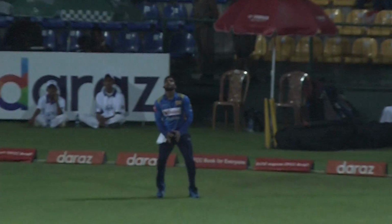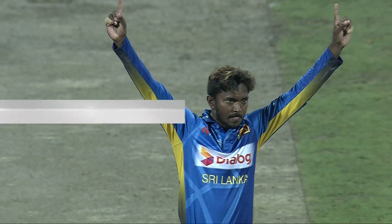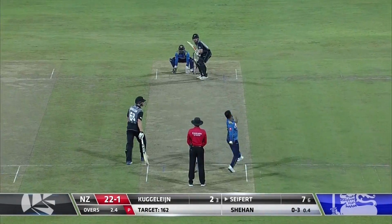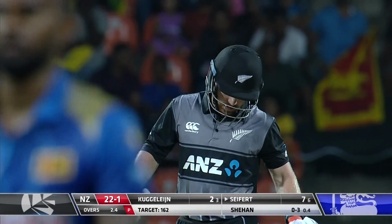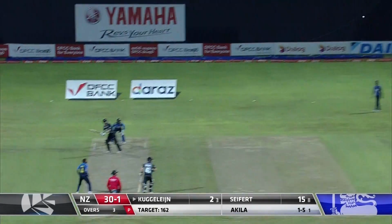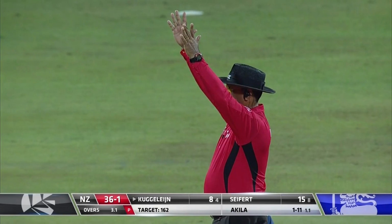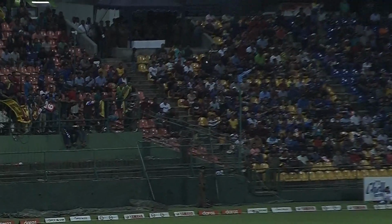The bat twisting in his hand, just didn't get enough of the middle part of that willow, and so good catch in the deep. Akila has picked up a vital wicket. He was threatening Sri Lanka, gone for 13, 19 for 1. Safe. And 4. Mid-on inside the circle. That was fired in hard around that off stump. Oh, big shot. Big shot in the gap at mid-wicket. Gone all the way, I think, for 6. 81-meter shot, and all done with a flick of the wrist.